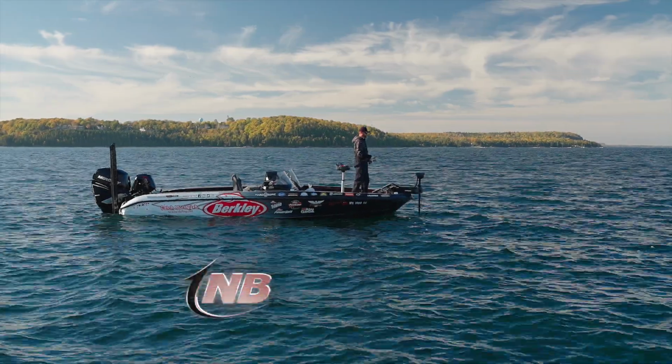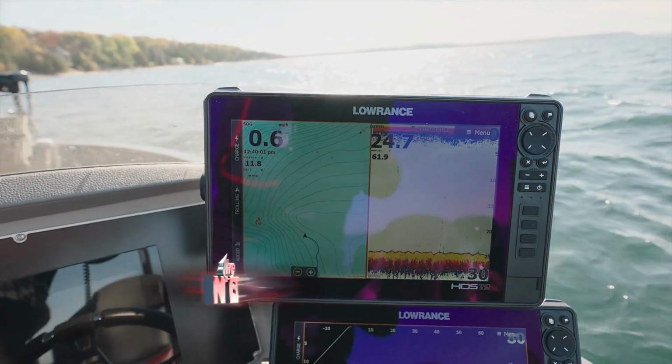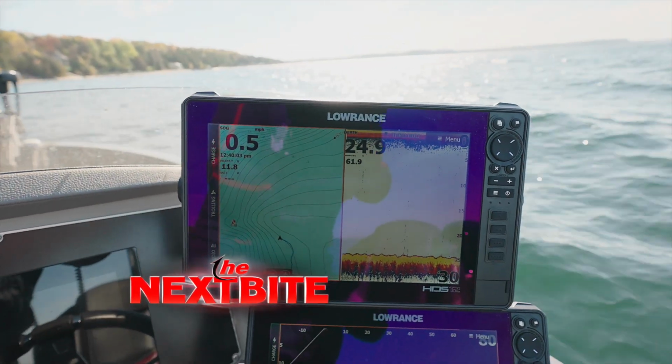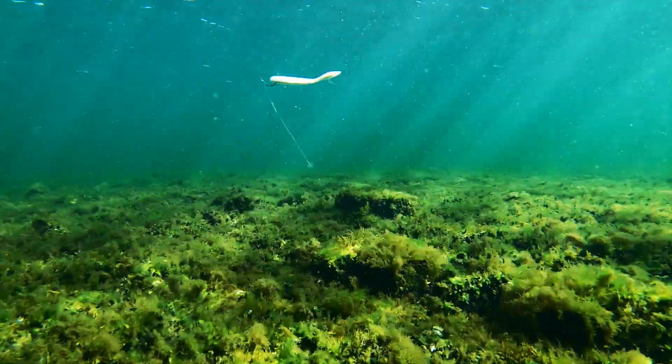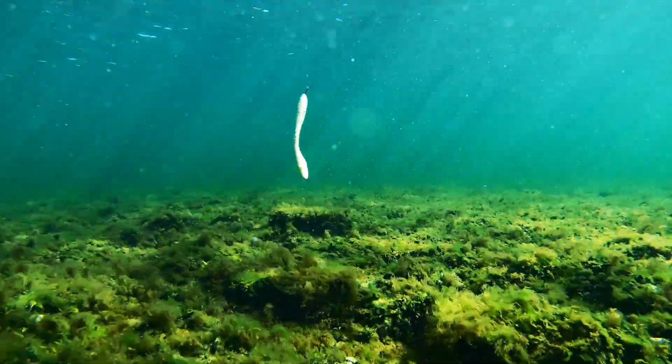Once you locate a school of fish in deeper structure, it's really a good idea to present them a plastic rigged on a drop shot. Don't be intimidated by tying a drop shot rig. It only takes 3 simple knots.